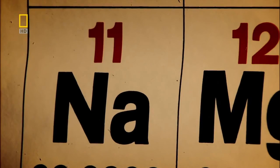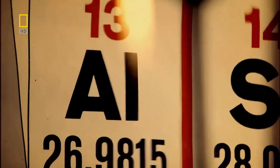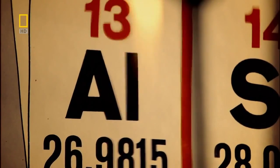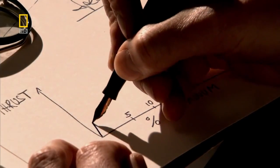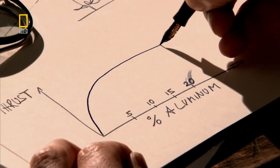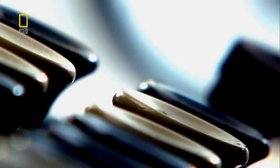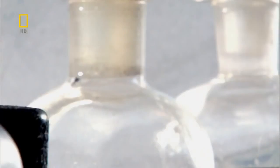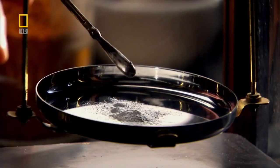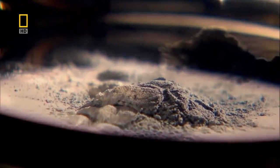After testing many different chemical elements, they zeroed in on the ideal candidate, aluminium. When pulverized, this metal burns easily at two-thirds the temperature of the sun. Unfortunately, the more aluminium they put into their motors, the less potent they became. Finally, Charles Henderson found a way of squeezing 20% aluminium into a rocket engine, but only theoretically. Would it work on an actual rocket?